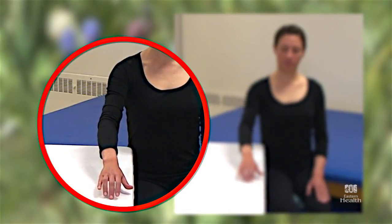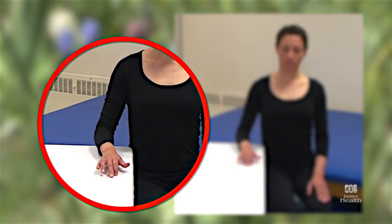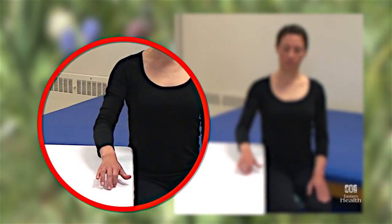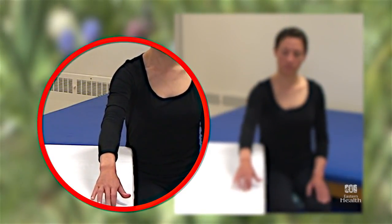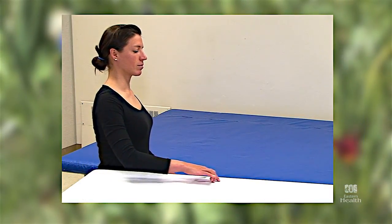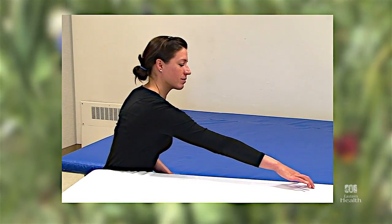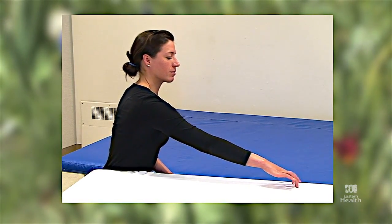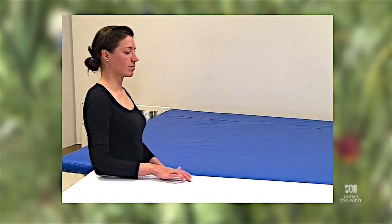The next exercise is a finger walking across the table exercise, and this can be done out in front of you and also out to the side for improving your range of motion. Remember again the 90-degree rule, where you don't want to push further than that for the first week or so after the surgery until the incision is healed. Sit comfortably beside the table, put your arm on top of the table, and gradually walk your fingers forward until you feel a gentle stretch. Keep breathing as you do this exercise and keep making sure that your shoulder is back and down.